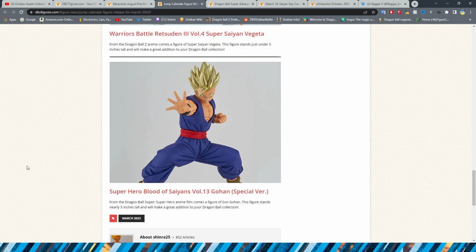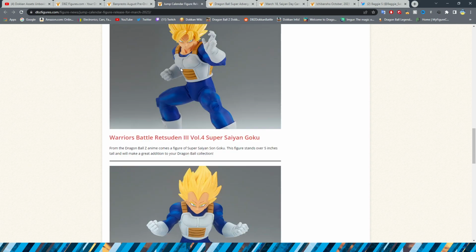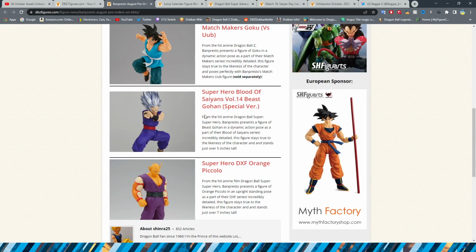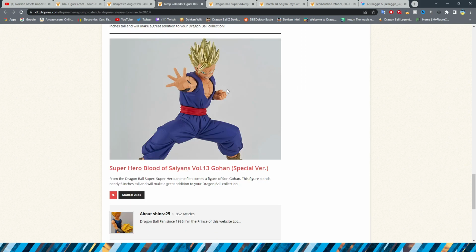But nonetheless, this guy is also releasing as well. Definitely going to be interesting to see him next to the Gohan Beast, of course, that being this guy back here. Because obviously this figure is literally coming out right after this guy in terms of the line, right? This is 13 and this guy's 14. So that'll be interesting to see.